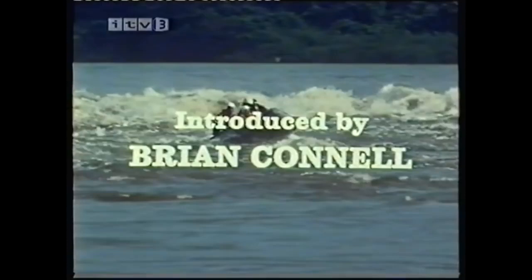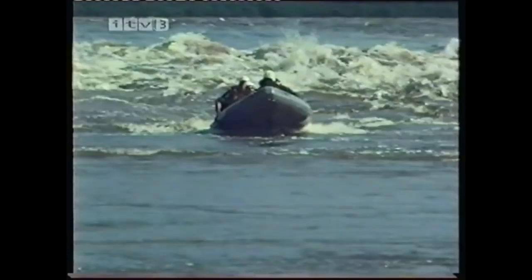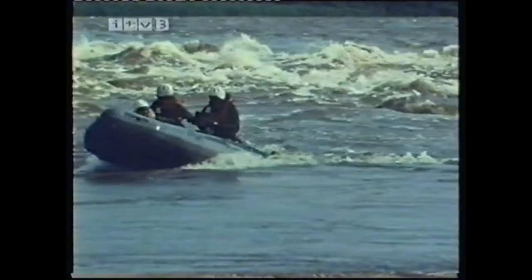A plastic reconnaissance boat battles against what are possibly the most dangerous rapids on any river in the world. The three men in it represent 1/50th of the total members of a jumbo-sized expedition that cost £135,000.